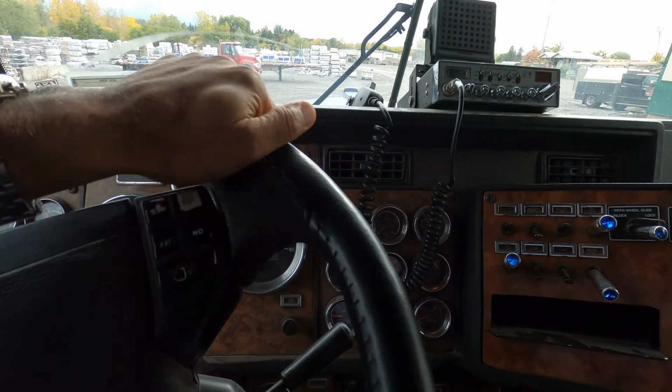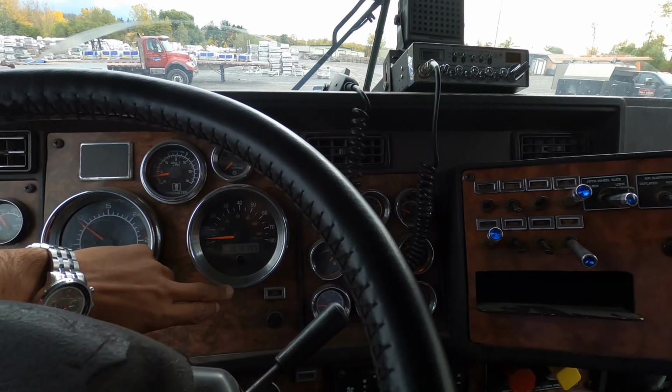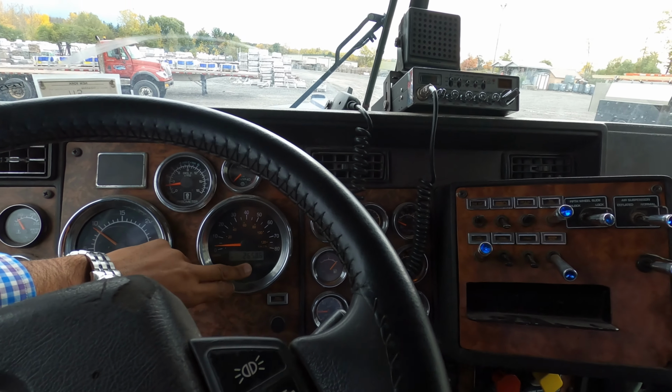This truck, the odometer is saying 187,000 miles. I think it's like 1.8. Sorry, it's almost 1.2 million miles. But I think it actually has quite a few more than that on it yet.